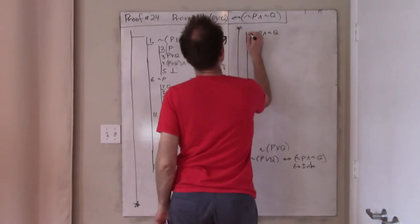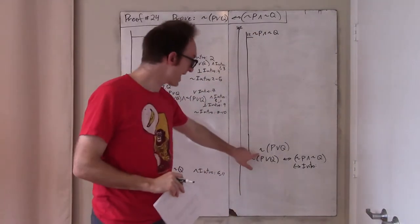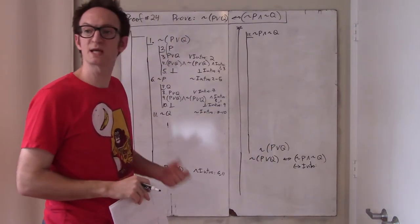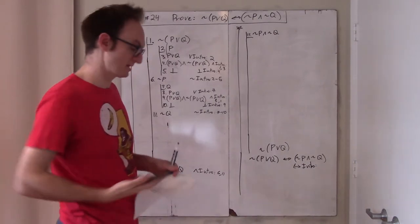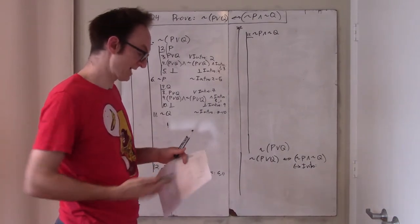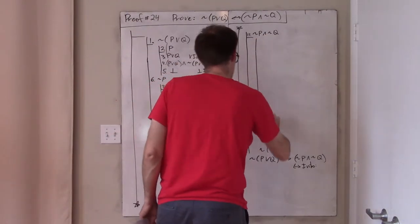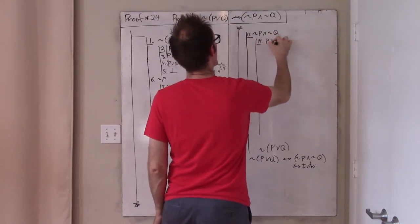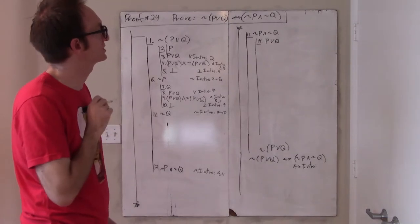Okay, so this is now line 13. How am I going to get not P or Q? Well, there's one good way to prove a negation. Once again, it is to assume P or Q and show that that leads to a contradiction. So, okay, this is P or Q, and how am I going to get a contradiction out of that?